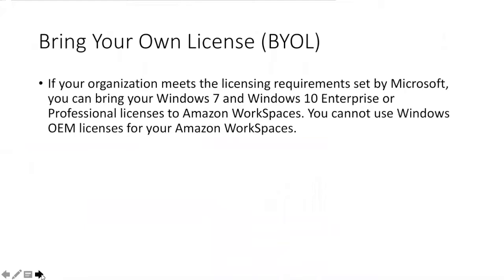You can bring your own license. By default, the deployment option allows you to deploy Windows 7 and Windows 10 look-and-feel workspaces or Linux workspaces. But there are sometimes either licensing requirements or some other feature requirements whereby you need to deploy Windows 10 native, and you can do so.